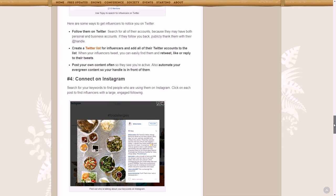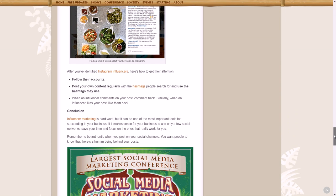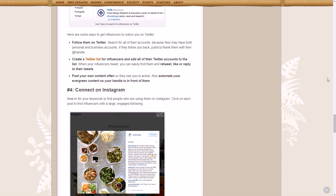You can connect on Instagram in many ways by following them and then commenting all the time. But if you can get one influencer to retweet you or to share something you did on Facebook or something, then that can really make your following explode.